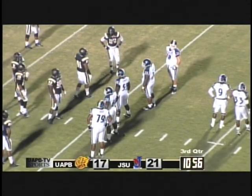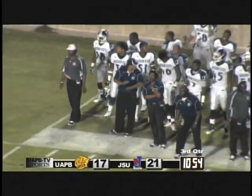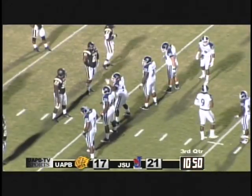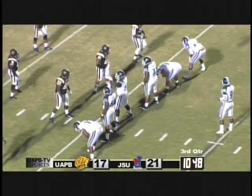21-17, Jackson State with the lead. 1st possession of the 2nd half, 10:54 and counting. Because you want to keep this to a 1-score game. It's a 1-possession game.